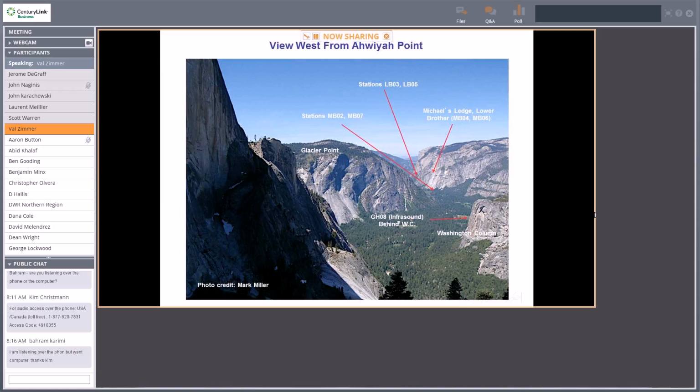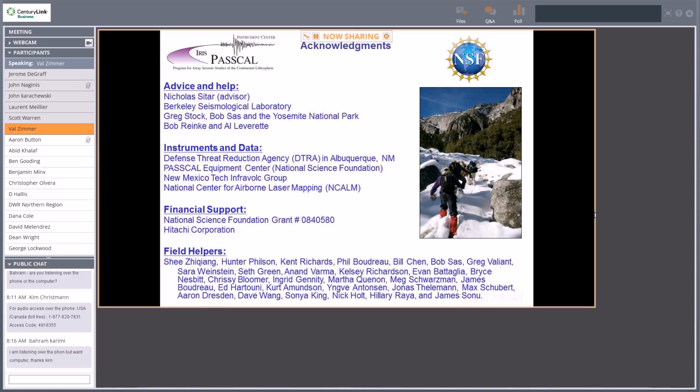This is a photograph that was taken on top of Wawona Point by somebody who climbed up there just for fun. You can look back and see the line of sight to where the instruments were. You can see that the infrasound is actually behind Washington Column in the village, and the Brothers are sort of a direct line of sight, but they're on the other side of the valley. You can see where my instruments were, so you get an idea of how these things were set up spatially.